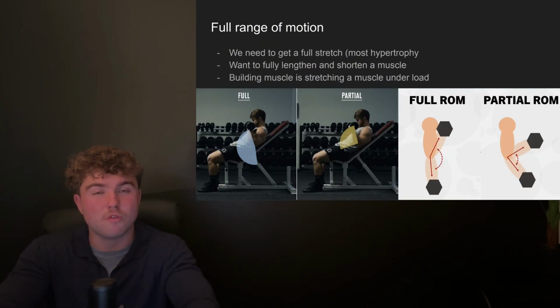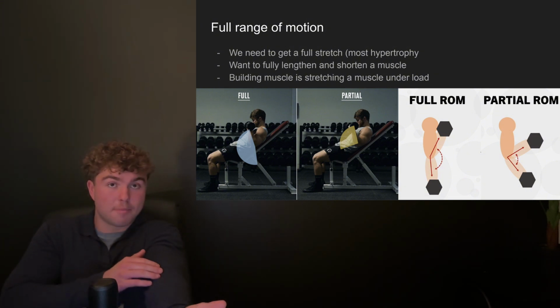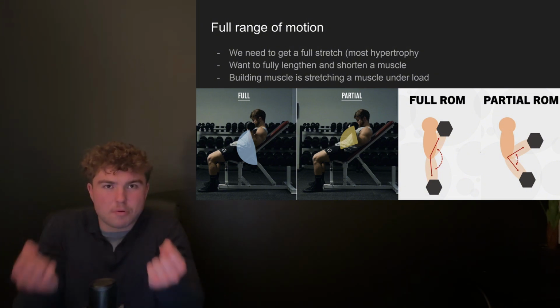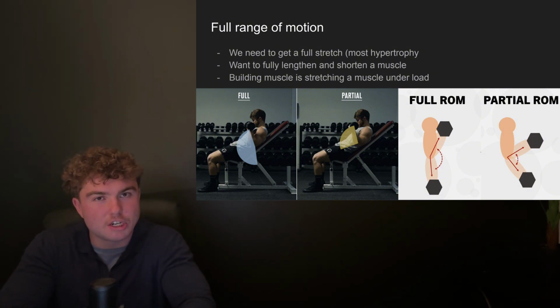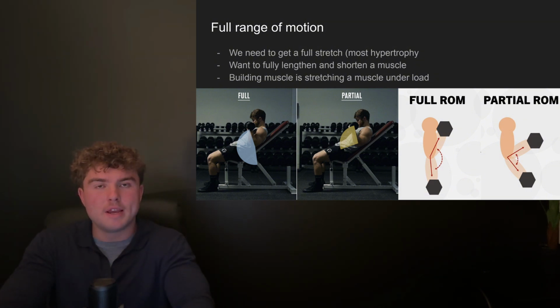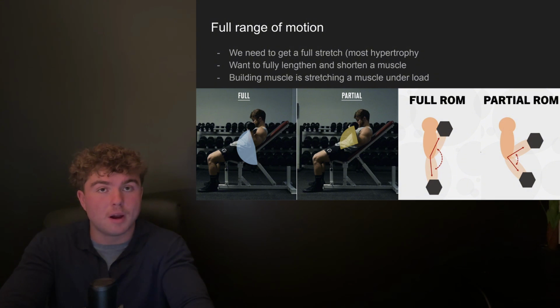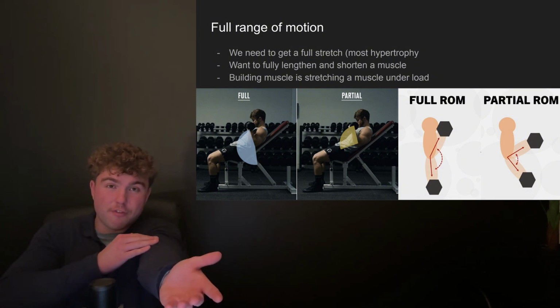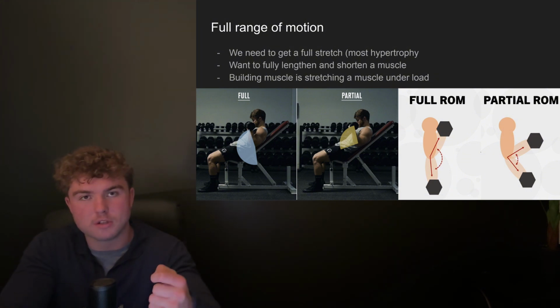Then, when it comes to form, you want to make sure you get a full range of motion. The most hypertrophy, which remember, is muscle tissue breakdown, that you'll get is actually in the lengthened part of a rep. You see it all the time, a lot of people do these half reps at the gym and they never get any bigger. You need to be getting a full stretch and a full contraction at the top when you're doing your sets. The main way you build muscle is you stretch it with a load. So when you're lifting weights, you want to make sure you get a full stretch and you fully contract it. You need to be doing full reps if you want to maximize growth.